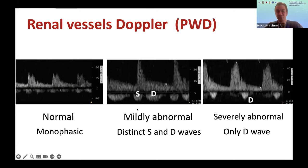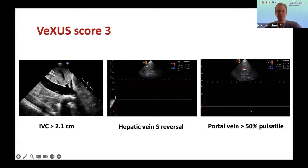If you have interruption of the renal vein, the timing of interruption is correlated to the degree of congestion. So if you see isolated systolic and diastolic wave, like here with a small area of interruption, that is mild abnormality. And if you see a long area of no flow with isolated diastolic wave and no visible systolic wave, that will be severe abnormality.